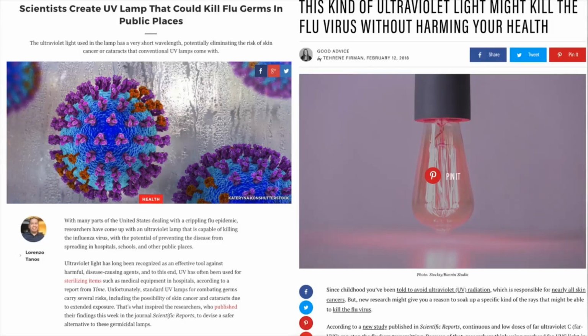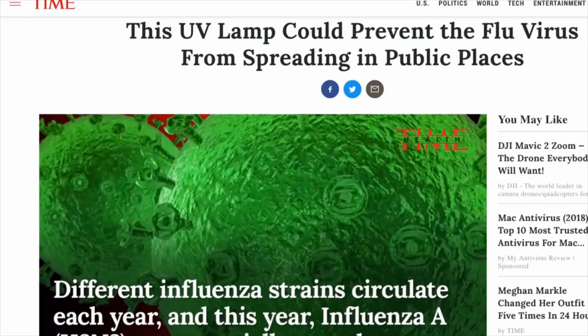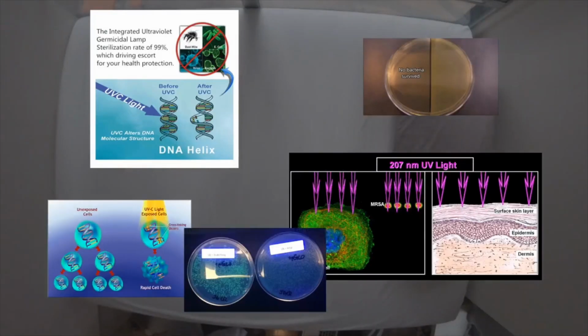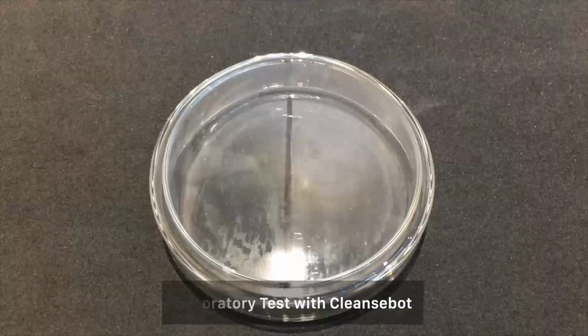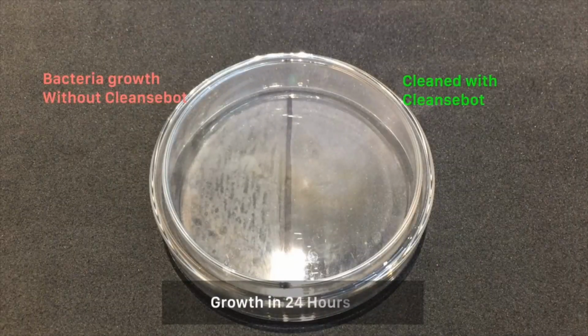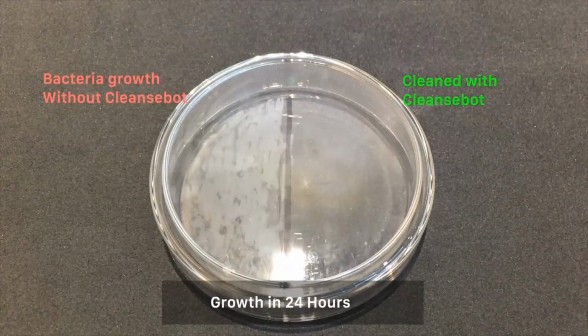Experts at the National Institute of Health, Columbia University, and Time, as well as many others, have shown how UVC light kills 99.99% of bacteria, germs, and mold, and can even fight the spread of airborne viruses. Worry-free traveling can be yours. Grab the super smart cleansbot and guard against germs no matter where you are.